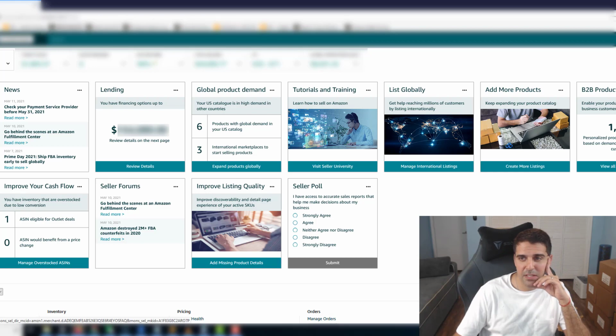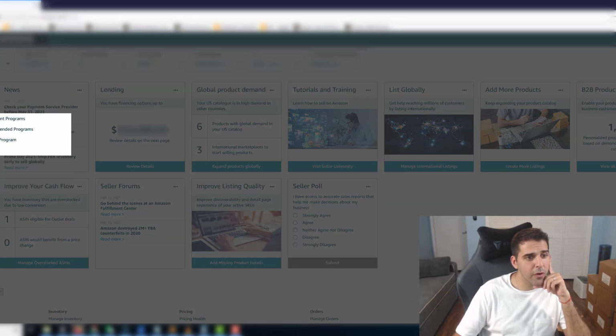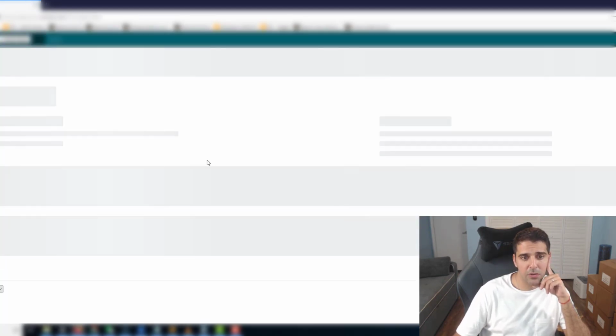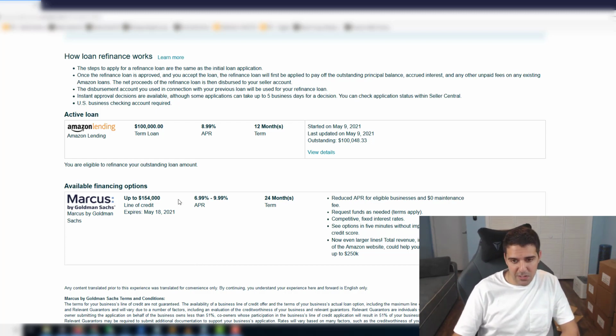As you can see, the positions and things are in different locations. Here on the left side you have the menu. If you go to Growth and then Lending, you should see the options for you. That's what I did, and now they give me a couple of more loans. I had, I think, 250,000 before. That's the highest amount. But in the last 2 months, my sales volume decreased, so they also decreased the line of credit or the loan that I can get.